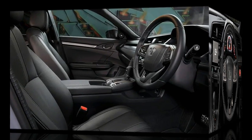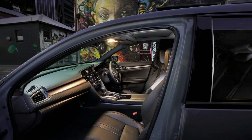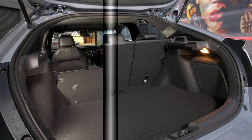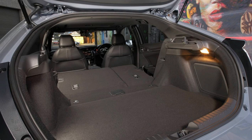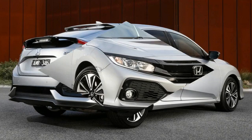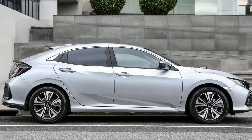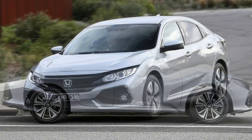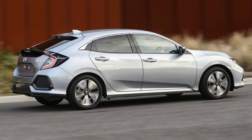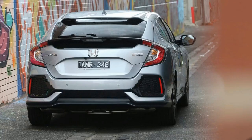We're talking almost identical coin between hatch and sedan, so a 5-model range that sees the base model kicking things off at $22,390 plus on-road costs and ranging through to the flagship TLX variant at $33,590 plus on-road costs. Only the second from top model, the RS, has a price variation between the hatch and sedan. The hatch is $500 more.